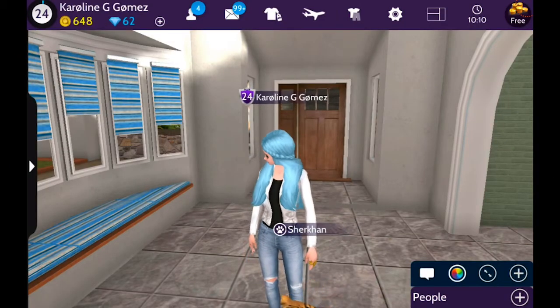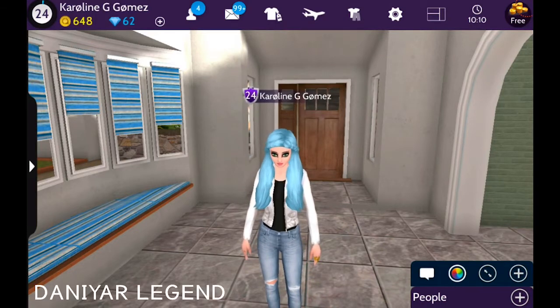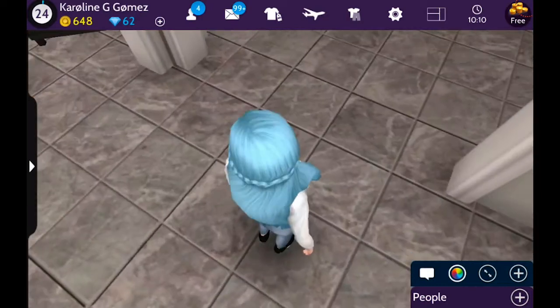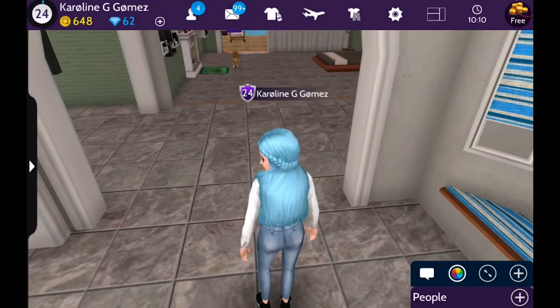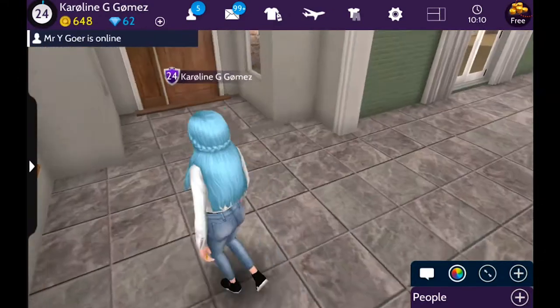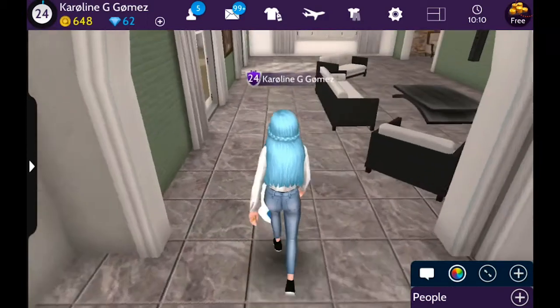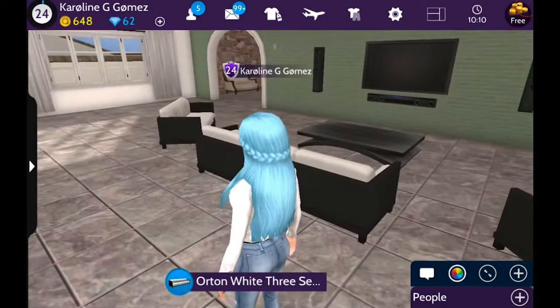So, this is going to be the first apartment today that I'm going to review. Let's just go and check around. As I arrived, a huge kitty just came here. This is the last apartment released on Avakin. And it's pretty huge, I'm kinda lost here.